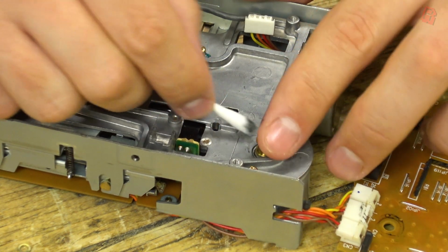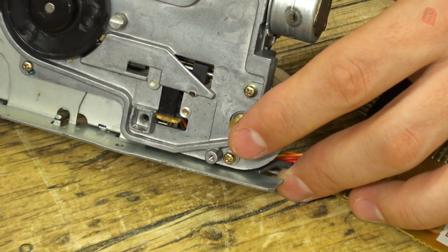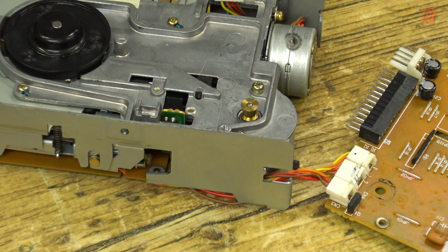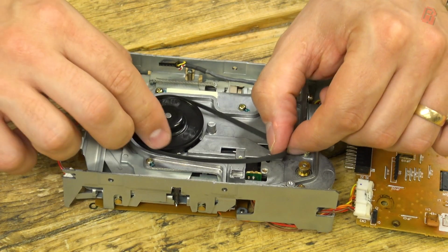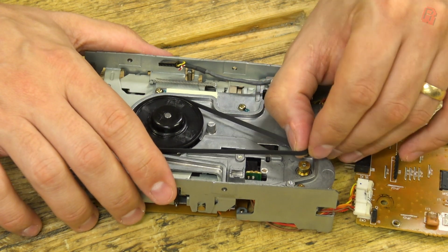This adheres quite effectively, so I'm using acetone here. Acetone is found in most popular brands of nail varnish remover. It's very aggressive though, so please do use it with care. I've given both wheels a once over with acetone to ensure that they're clean before fitting the drive belt.